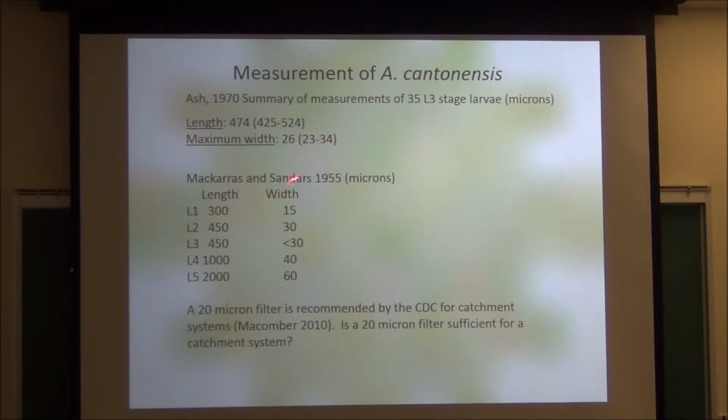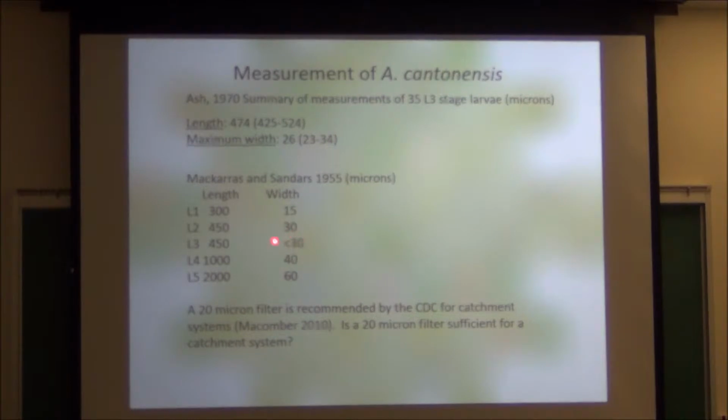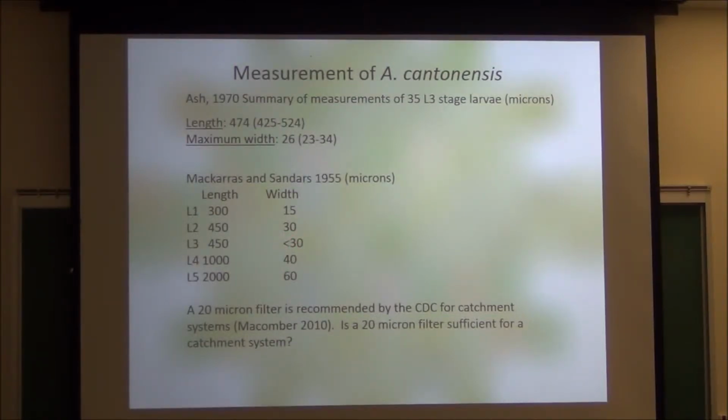Okay, Mark Harris and Sanders, who published the study on the life cycle of these guys, are saying that the L1s' width is about 15 microns, so 15 micron L1s can go through. And then you jump up to L2s, and L3s are about the same, though their paper says L3s tend to be a little bit thinner than L2s. So is a 20 micron filter sufficient for a catchment system?